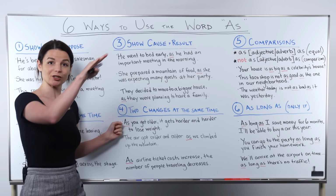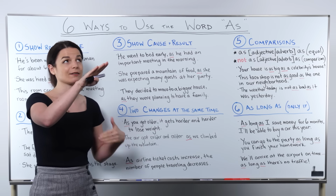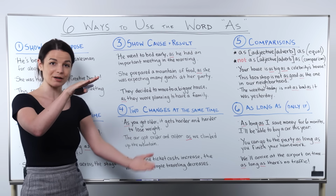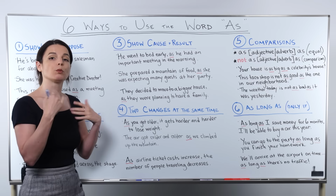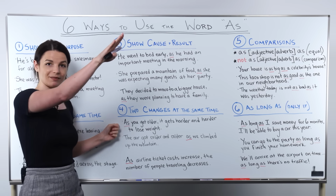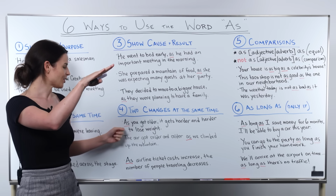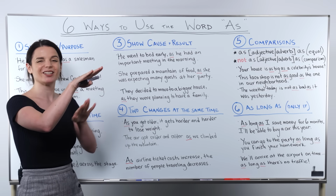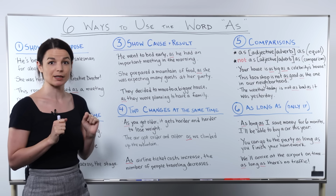We are talking about one change here. And then it gets harder and harder. So it gets more and more difficult. It becomes more and more difficult to lose weight. So the difficulty increases. So we're talking about one point, increasing in age as you get older, and the other thing, trying to lose weight or getting more and more difficult to lose weight. So we're expressing two changes happening at the same time.